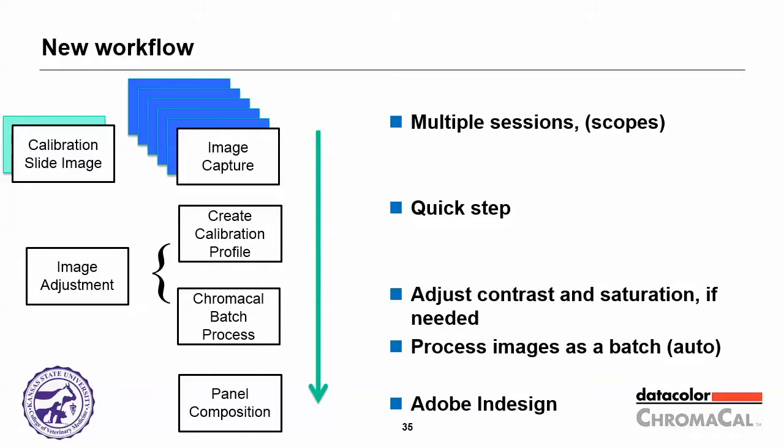So moving to the use of the Datacolor products, I made some changes. One of the things I do is I no longer feel bound to a single session when I'm prepping for a publication. I can do multiple sessions, and the only additional thing I do when I take 3 images or 40 images is I take one image at 200x of the color calibration slide. And if I've been fooling around with my scope or changed something else in my environment, I will also do a quick check that it still aligns with the matrix and is linear, so that's an extra minute or so in the ChromaCal software.